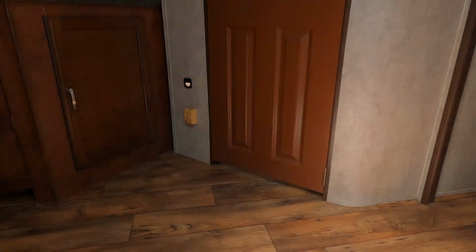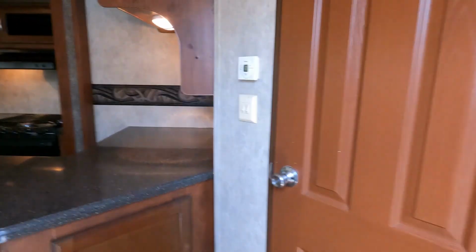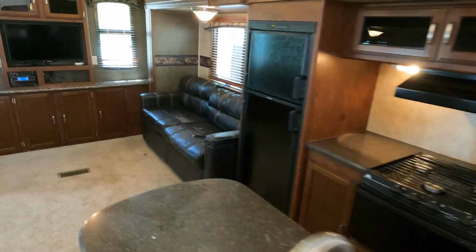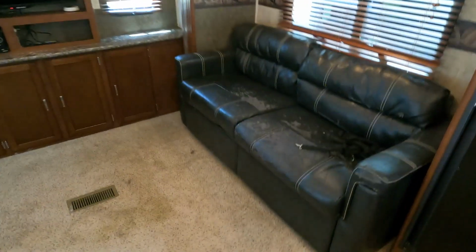Let's look inside. And inside, besides the furniture, this thing is very nice. And there's no smoke or pet odors. Wide open. And this is what I'm talking about, the flaking furniture, guys. I'm replacing this and these chairs.